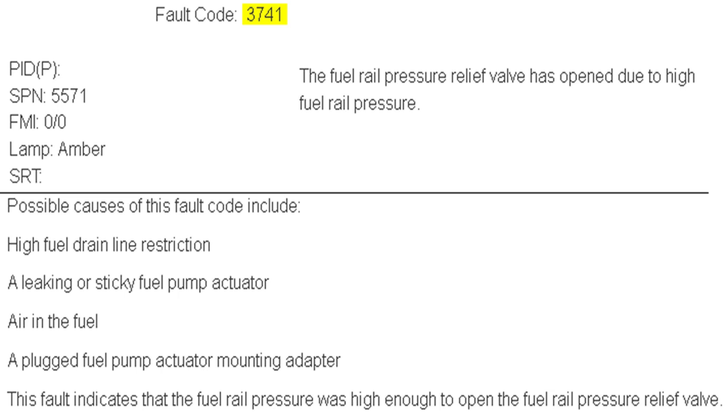The right way to do it is to do the flow checks and then go through, and that'll be your last thing you do, is replace the actuator, because all the flows are in line. Air in the fuel can cause the overpressure because you're compressing that fuel so much that you're also compressing the air with it. And then the pump actuator mounting adapter is that aluminum block that we talked about in an earlier video that has the check valves and the screen in it that's not cleanable.